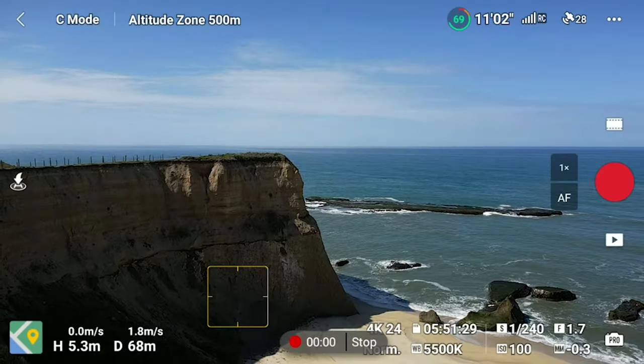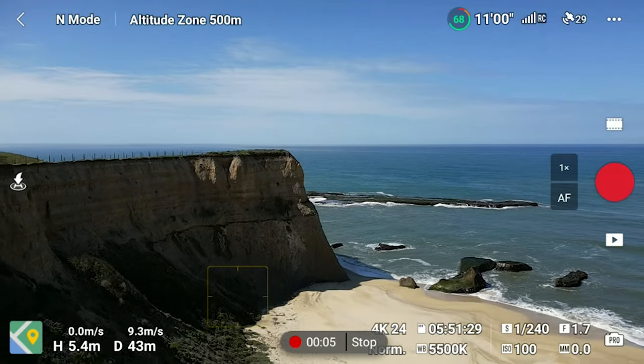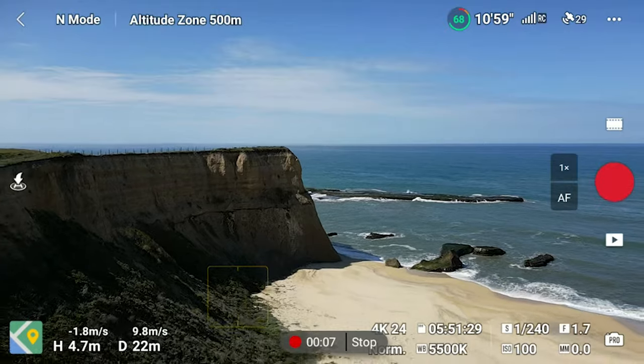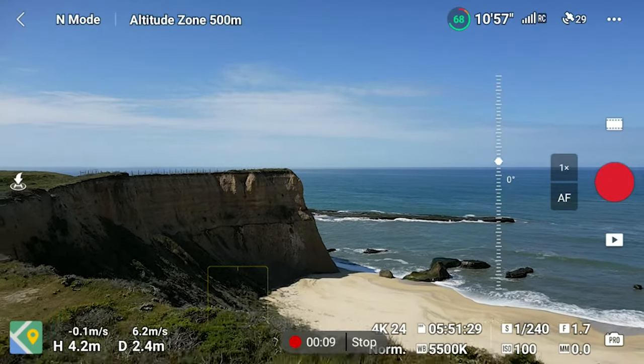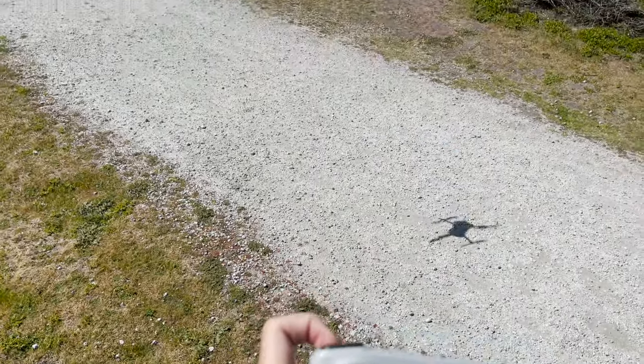So let me switch to normal mode, and I'm just gonna hold it back and fly right back to where I came from, where I started, which was, oh, here it comes. Whoa, all right. This little guy. I'm gonna try that one more time, whoa.